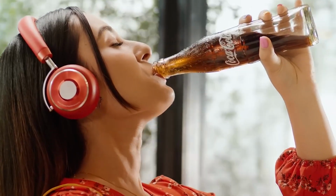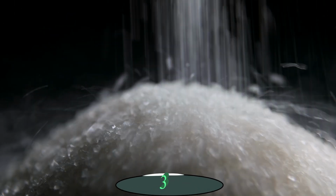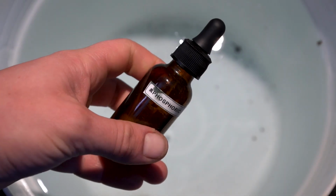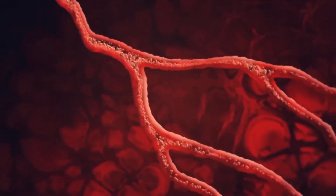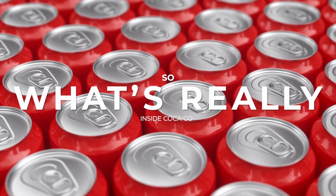You're chugging a bottle of Coca-Cola, but what are you really drinking? A fizzy mix of 39 grams of sugar swimming in phosphoric acid, the same stuff that dissolves nails, with a shot of caffeine to keep you hooked. And that caramel color? It's made with chemicals linked to cancer. So, what's really inside Coca-Cola?